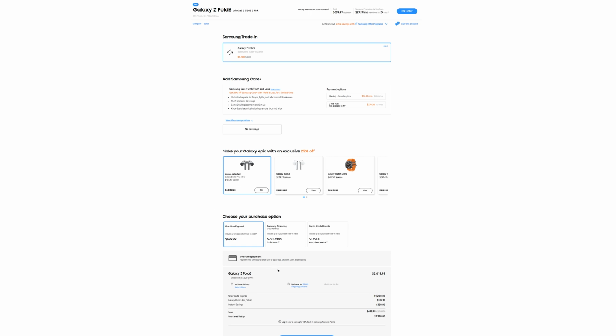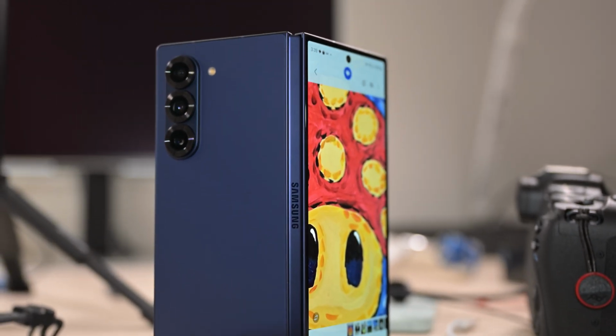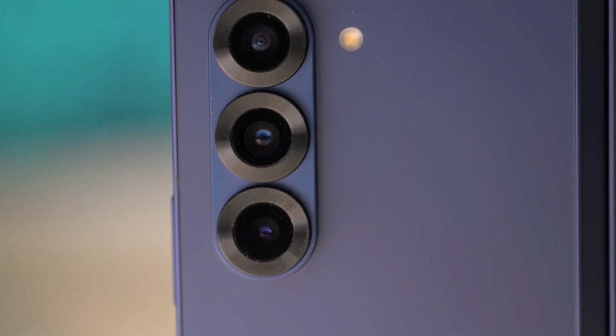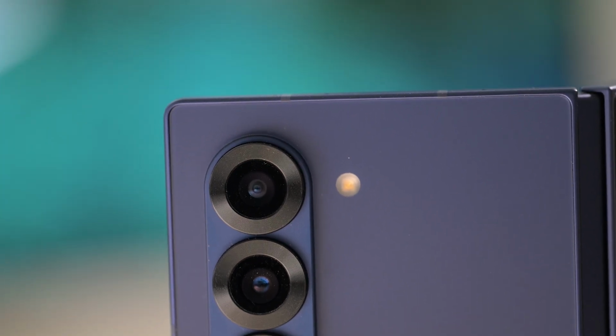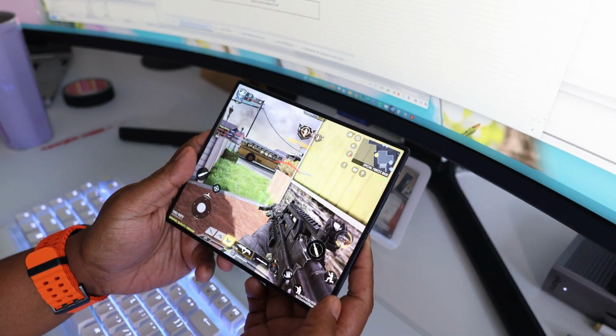What I did, to be honest, is I just bought one on eBay for $500. Just keep looking, you'll find one, and then I'm just going to trade that one in. But yeah, so far I'm really liking the Fold 6. I really just wanted to cover this, but I can see this really fitting into my lifestyle now. A lot of it has to do with the entire ecosystem now.